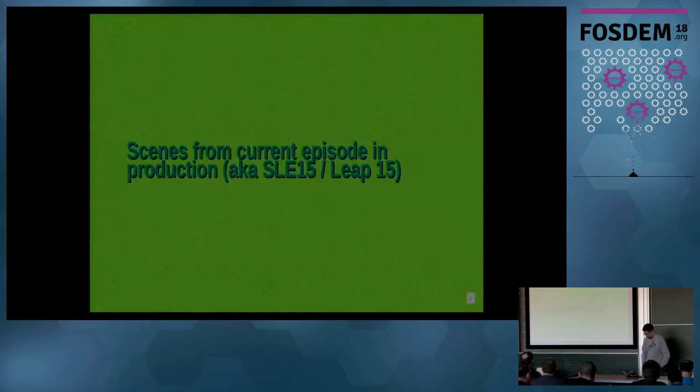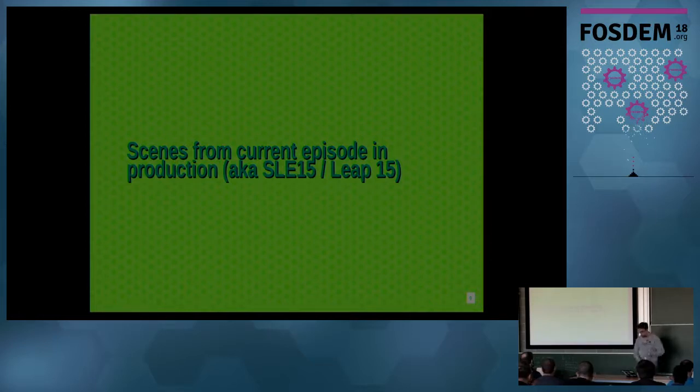So this was the past. And now, let's see what we have currently, what we are working on, which is SLE 15, our next major release, and Leap 15, which is the equivalent on the openSUSE side of things. So first, let me show you how we get things into our project, how we get changes in our project.